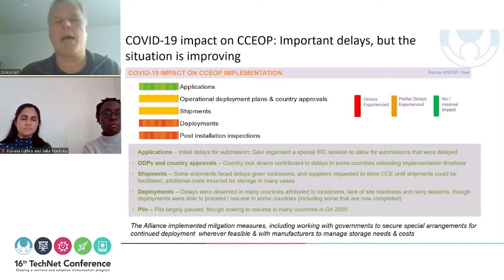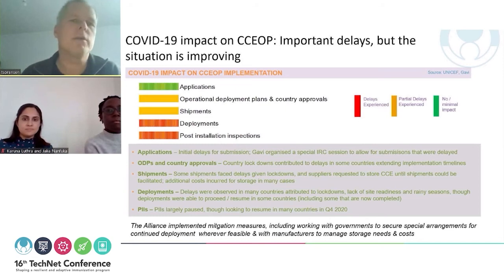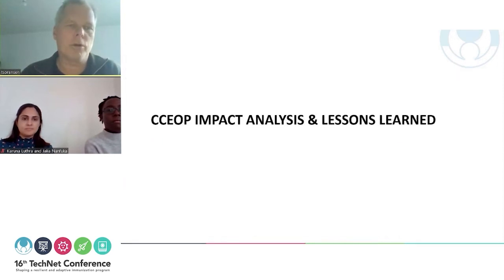And the way that Gavi in particular has been adjusting here is by giving the opportunity of postponing some of the application and open windows, including with the independent review committee assessing some of the applications that have come in. So overall, some delays here, but also relatively manageable, and I think we have come out relatively healthy on the other side. So let me stop there on progress and the impact on CCEOP, and Michelle, hand over to you, from the Program Division at UNICEF, on some of the impact analysis and lesson learning.